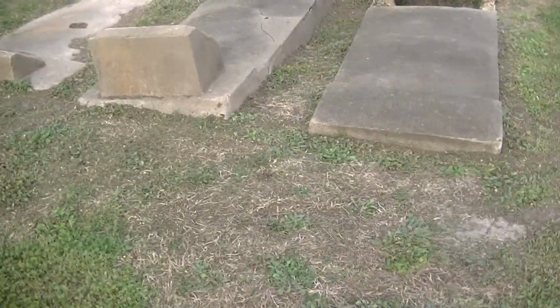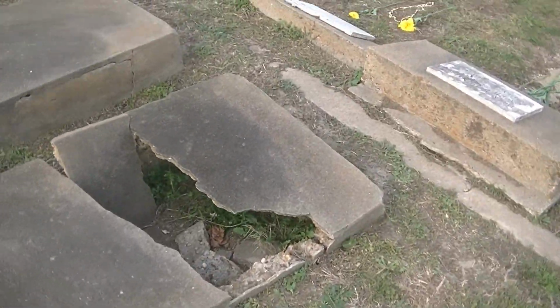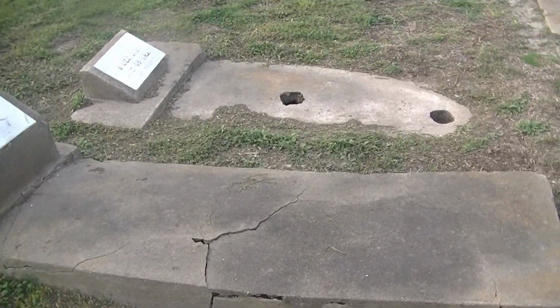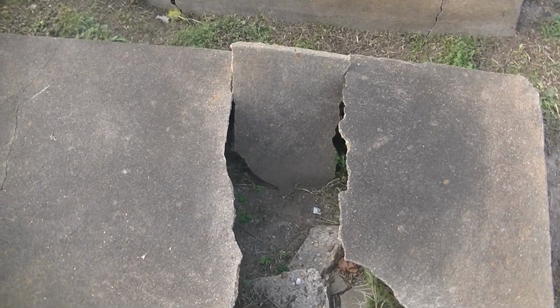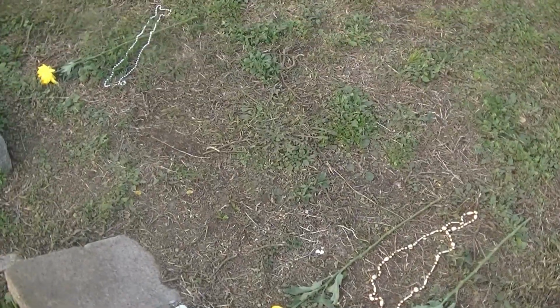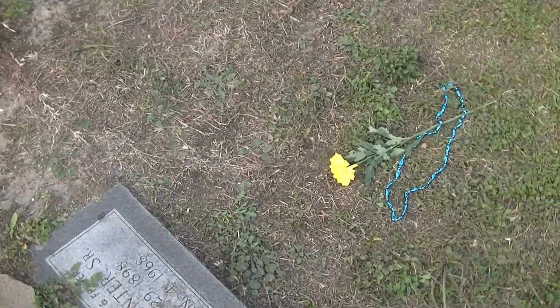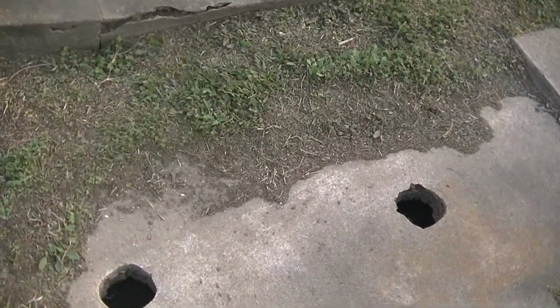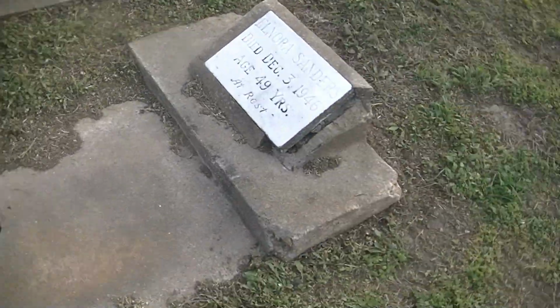As I said before, if I see a coffin, I am not going to film it. And this is broken up, that one's broken up. That one's got holes in it. So very sad. These had relatively recent visitors. They left beads, they left flowers. This one's got holes drilled in it for some reason. I don't know why. That's weird. I've never seen anything like that before.